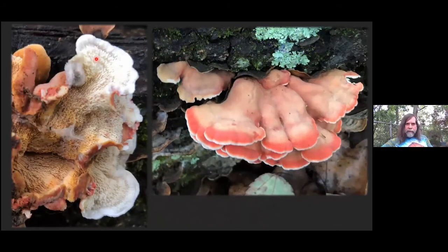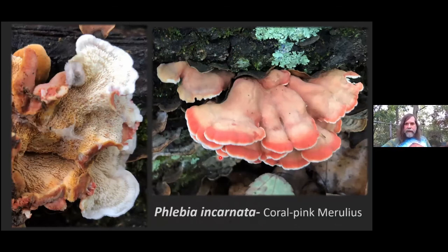When you flip it over, the hymenium is like this wrinkly, Phlebia-like cross-veining, not true gills where the spores are produced, and the cap is this pink color. Oftentimes with this white margin. This is Phlebia incarnata, the coral pink merulius. You can even see there's Stereum growing right from the same place.